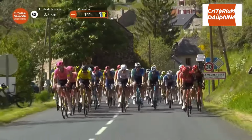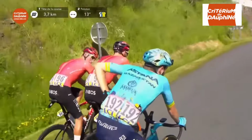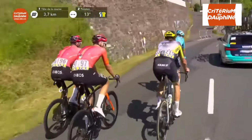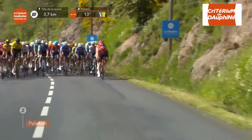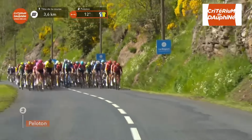But who's going to be the team to pick this up? Because the longer it stays steady like this, the more of a chance we've got of Magnus Cort Nielsen having another opportunity for back-to-back wins. Tarling and Turner are out the back. It's Castelviejo who's on the front. The final climb to the line is underway.